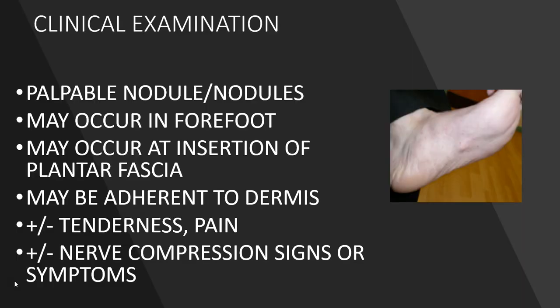The examination typically is that of a patient who presents with, again, a palpable nodule or nodules. At times there may be a prominent one or two nodules, and other less developed occult nodules may be present.